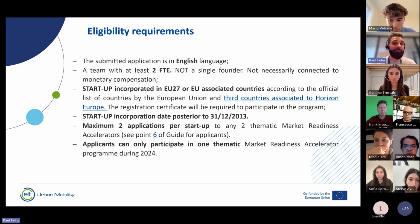So if you have been selected, you will get the communication. And in 5 days, you will have to provide the registration certificate of your company to prove that the company has been constituted in one of the countries that are listed above. We have here a cap on the incorporation date of any given startup. The company has to be constituted after 31st December 2013. So we have this 10 years cap since the company was constituted.